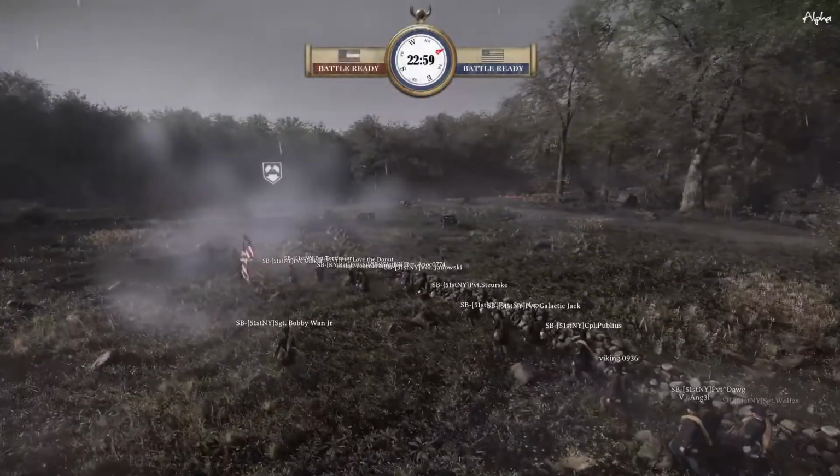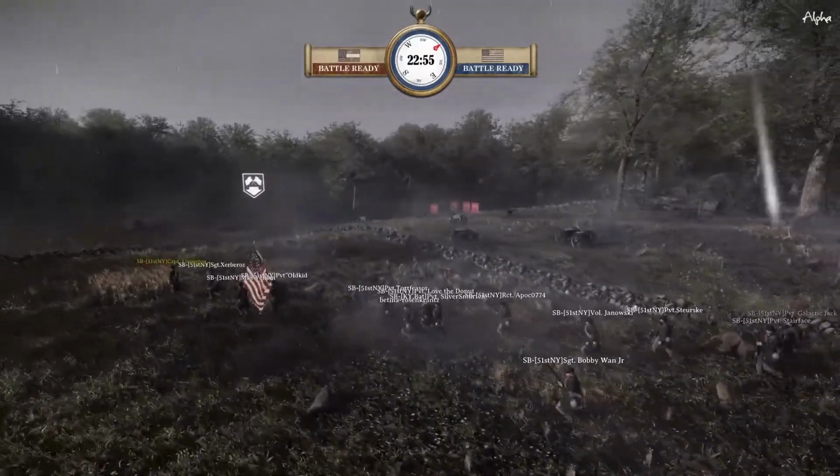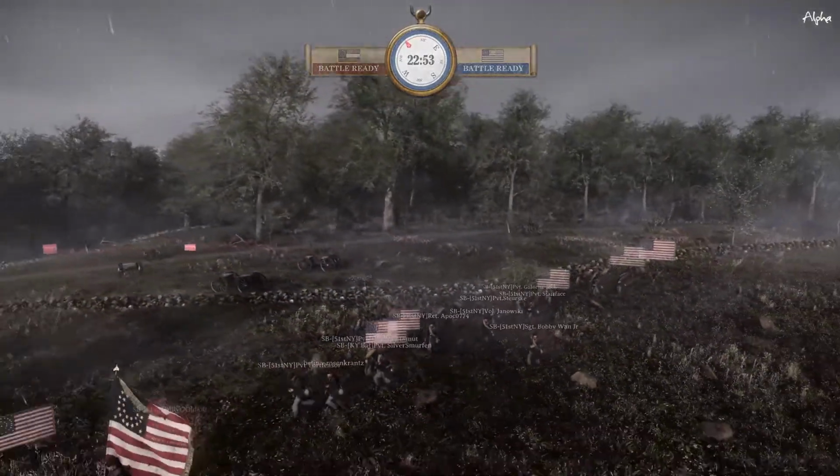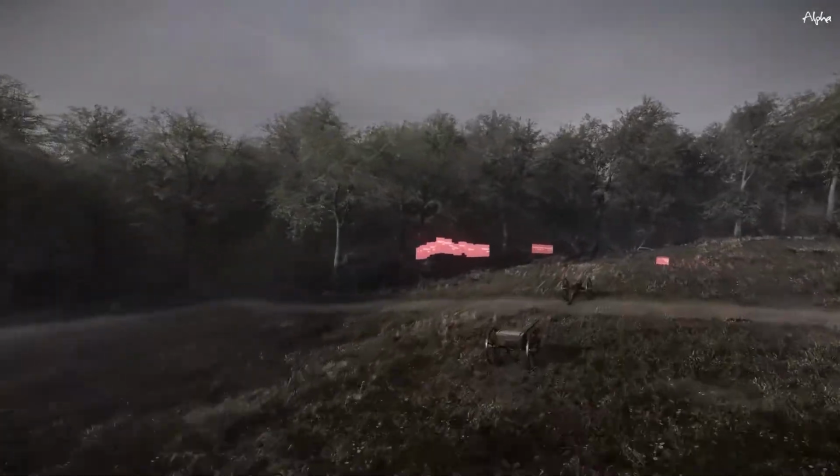You can see Livingston coming back toward the point as well, figuring rightly that Confederates are probably not going to be on their right. They're going to be coming around to the left.